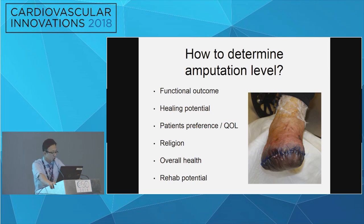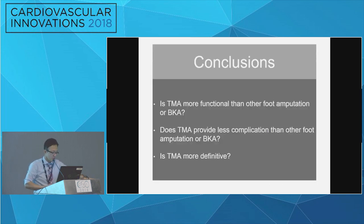So how do you determine amputation level? We only talked about functional outcome and reamputation today, but you also have to consider healing potential. Sometimes there's just no option but to do the transmetatarsal amputation. And of course, the patient's preference, religious beliefs, overall health, and rehab potential also have to be considered.